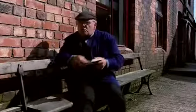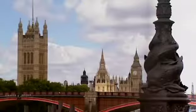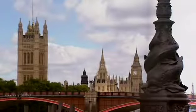So you can see Pugin came up with a strange mixture of the old and the new, and he created some magnificent designs, and he never stopped working, you know. He did over 2,000 designs for the fixtures and fittings in the Houses of Parliament alone. And this was the job that made Pugin's name.